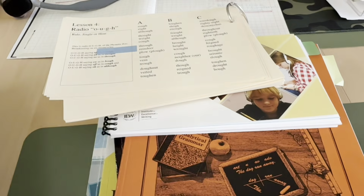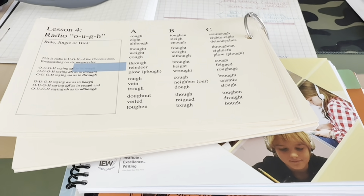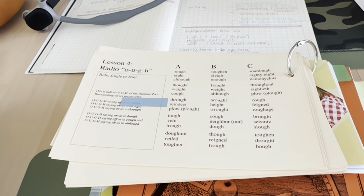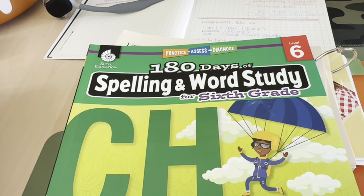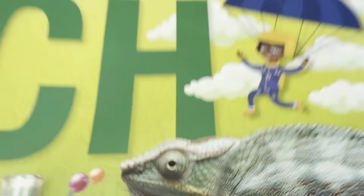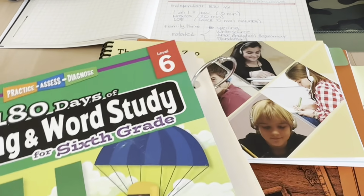And so that's what he does. What does he do while we're waiting for little brother to master his spelling list and the spelling rule? He'll just switch gears and do this in the meantime until we're ready to all move together into the next lesson, and then we do it together again. So that's how I'm approaching spelling.